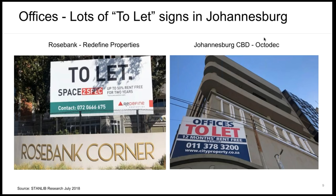On the right-hand side, that's City Property, basically Octodec. If you're giving 50% per year, let's just make it simple, I'll just give you 1 year rent-free. And what that causes is the market to be more depressed. Everybody follows suit as well, everybody competing to get tenants. So the office market is very challenging, more so if you've got B grade office space.